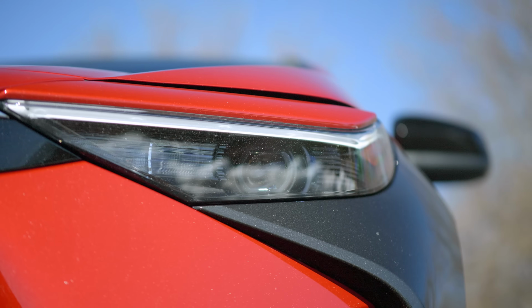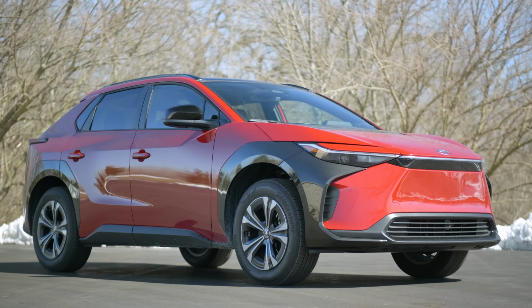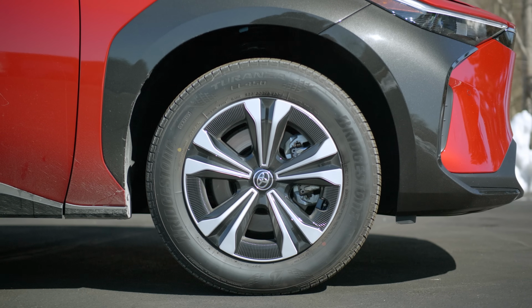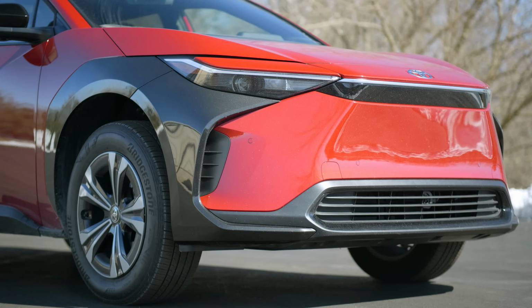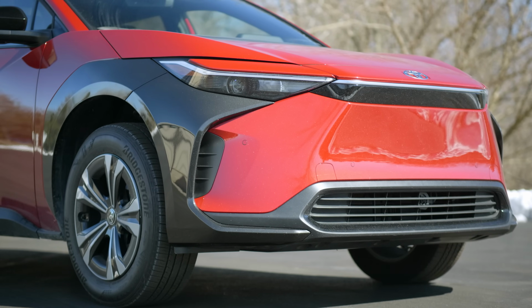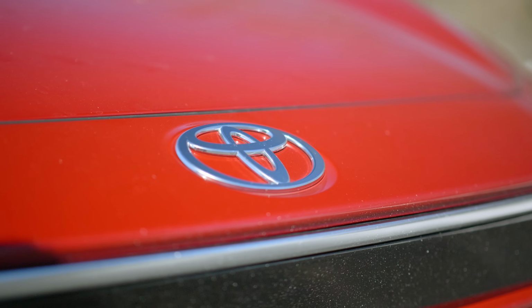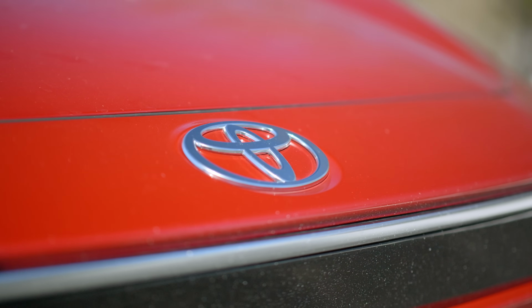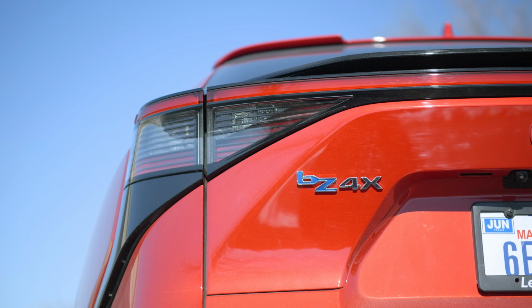So what is it? It's a copy and paste job on the outside and inside. They didn't want to go too far outside the box. It looks almost like a RAV4, with the exception of the mismatching painted panels. It has a stumpy front end, of course, because it's electric. You don't need this huge hood, although there is no storage underneath there. It's just an electric drivetrain. The side and the back could easily be confused for other Toyotas that are non-electric until you open the hatch.